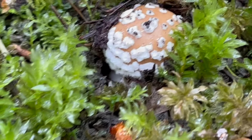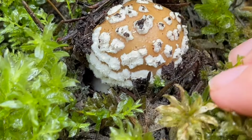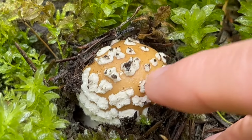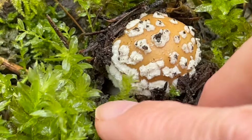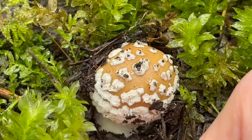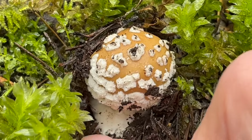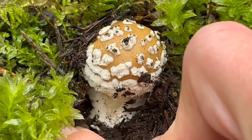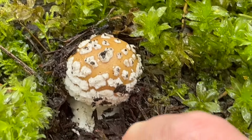If we zoom in and take a close look here, we notice we've got these little white warts up here on this brown cap. These are the remnants of a universal veil, which if we dig down underneath, we'll see this little cup-like volva cup structure that this thing was essentially birthed out of.